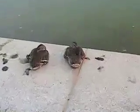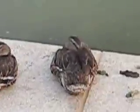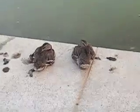Are you done taking pictures? They think it's pretty nasty. Look at them hiding their little noses. They think it stinks.